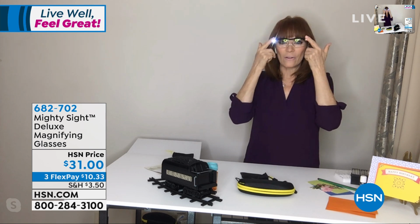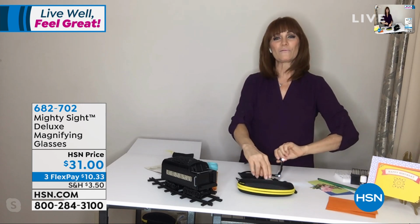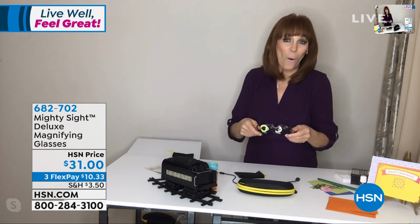And now I love that although they're trying to solve a problem and give you less frustration, they didn't give you a frustration of, I need batteries for my Mighty Sight. You don't. All you do is recharge with the cord that we're including. It's a USB. Everybody's kind of familiar with those. And then you bring back that LED lighting. The lighting actually lasts for 3 hours and recharges in 30 minutes. So it's always ready for you. And of course, the glasses are always there for you.